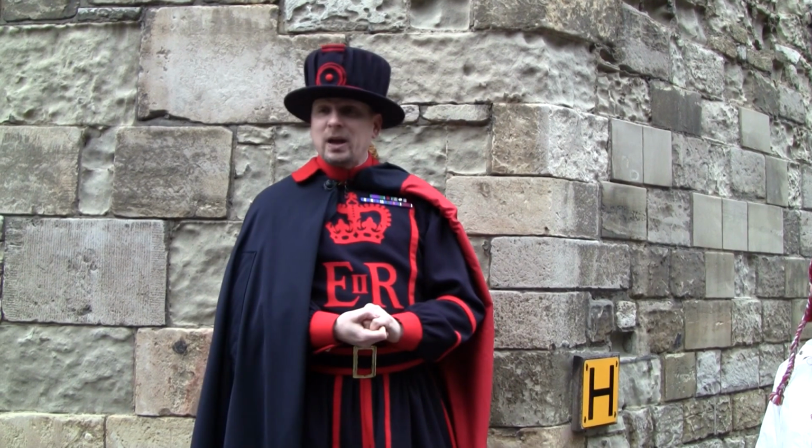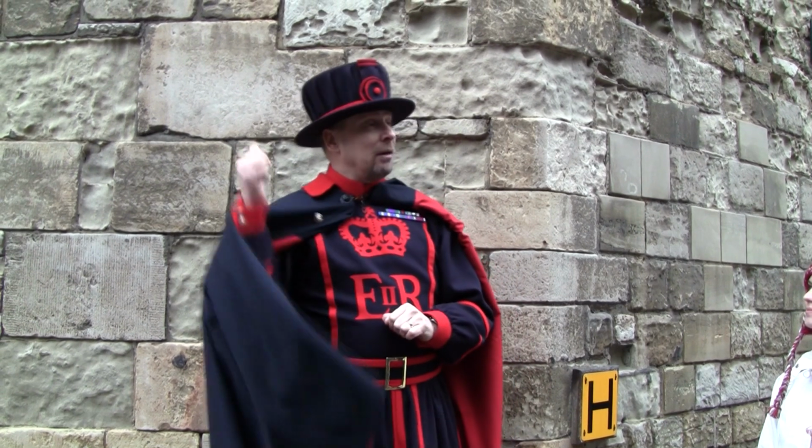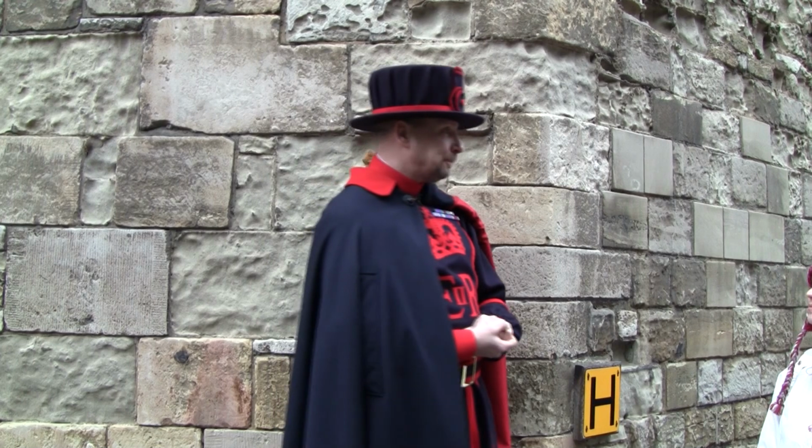Now both of these men were canonised as saints in 1935 by the Roman Catholic Church, and they now lie buried in the Chapel Royal of St Peter ad Vincula here inside the walls of the tower.